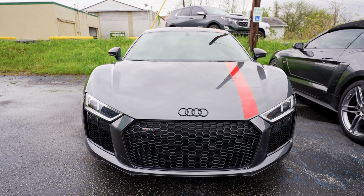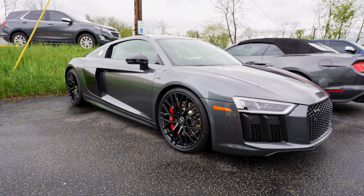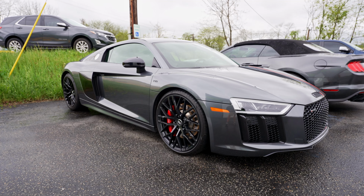So then we've got an Audi R8. This one was here for paint protection on the whole front end for our good friend Tony. And we're going to be tinting the windows on that this afternoon, and then it is going home today as well. That's it for what's going on in the shop this week, guys.